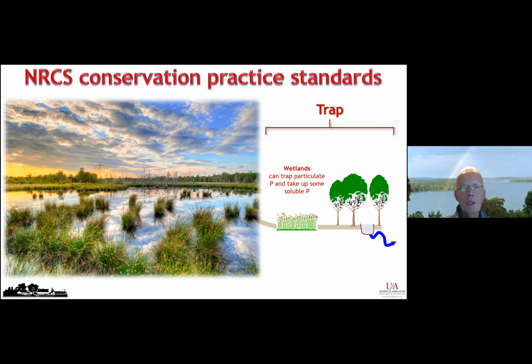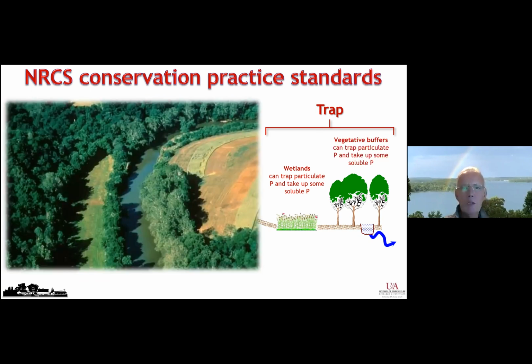They've been around for a long time, promoted in many states, some states even requiring them with certain practices and certain conditions. But they are very effective at reducing or trapping the particulates that are coming off a field. Some of them remove nitrogen as well. But there's another very important tool in the tool bag that we have to look at addressing nutrient runoff.